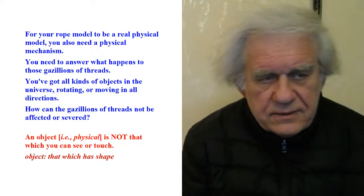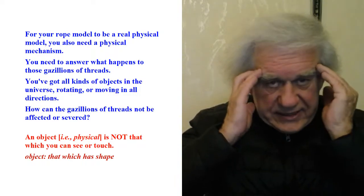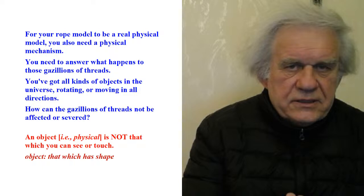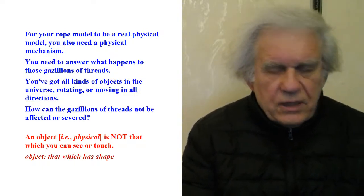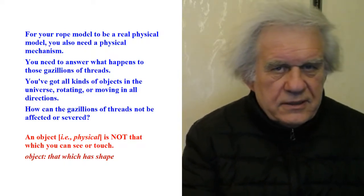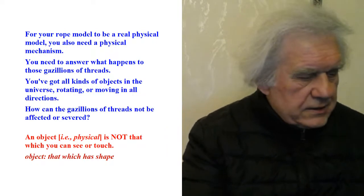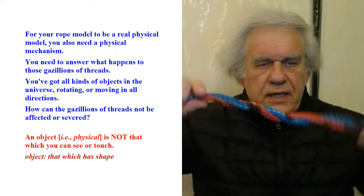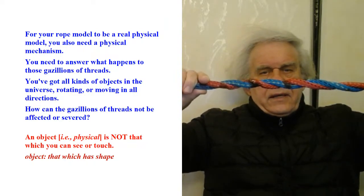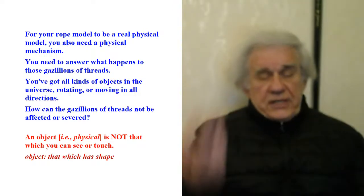And so we start with the main point, which this guy did not get last time, and he's not going to get it this time either. An object is not that which you can see or touch. Don't use anything related to touch in your questions. If you use touch, it means you didn't understand the word object. The rope is an object because it has shape. So here you have my famous rope. Does that have shape to you? Do you see something there that has shape? So it has shape, but it does not have the ability to see, to be seen or touched.